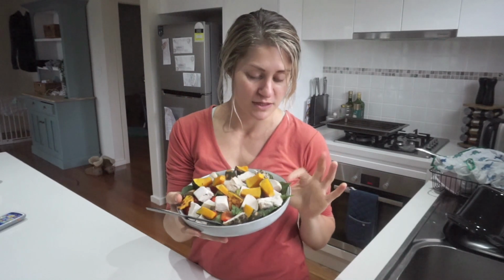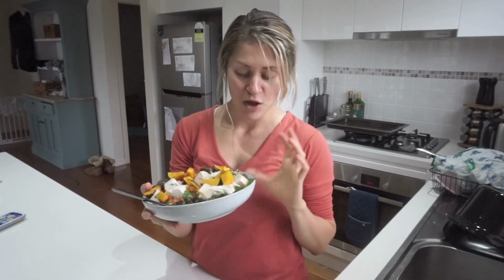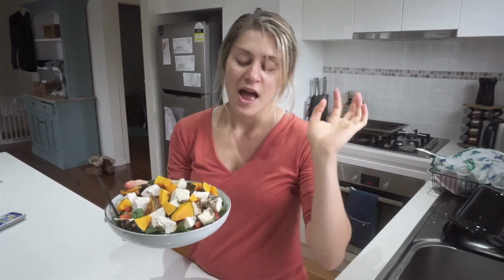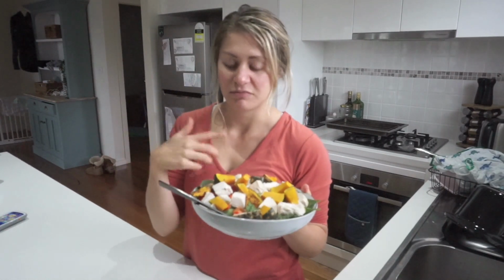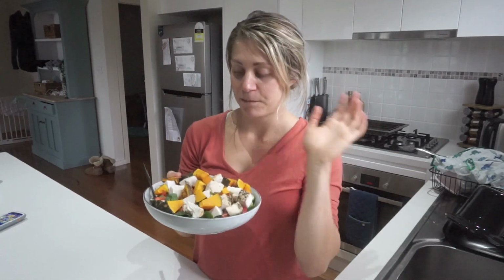I've just chucked in a bunch of low FODMAP veggies. So I've got baby spinach, cucumber, red capsicum, 20 grams of pumpkin seeds, and then I've got chicken that I meal prepped in bulk, done in the oven a couple of days ago, and I've got some Japanese or Kent pumpkin on top. So that's going to be my little lunch.